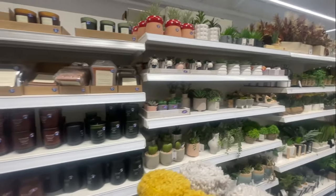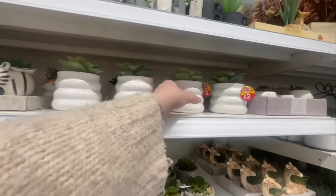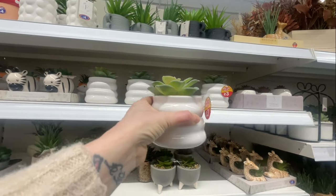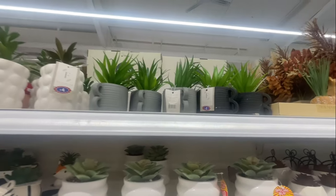However, if you've been here for some time, you will know I've just purchased a mountain of candles from TK Maxx. So I decided against candles today, but that's not to say that I won't go back and purchase a few.